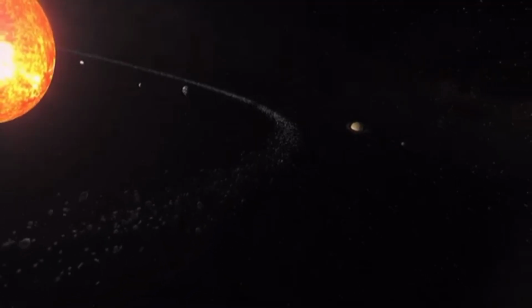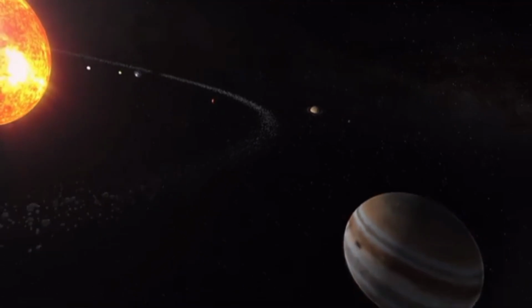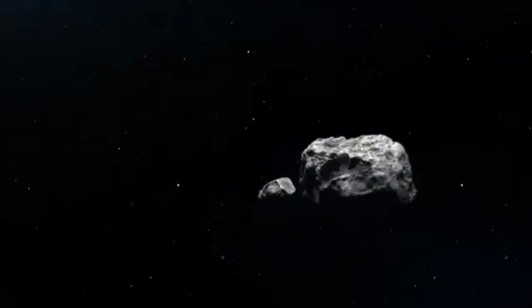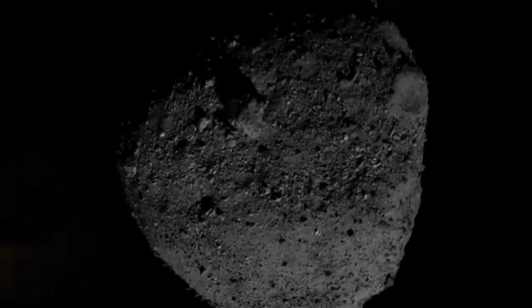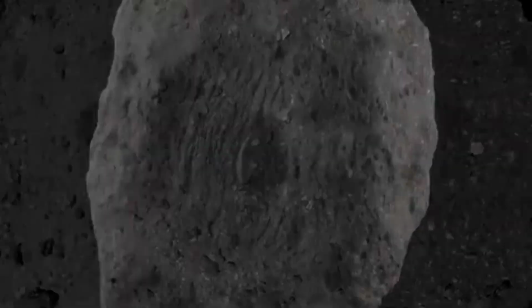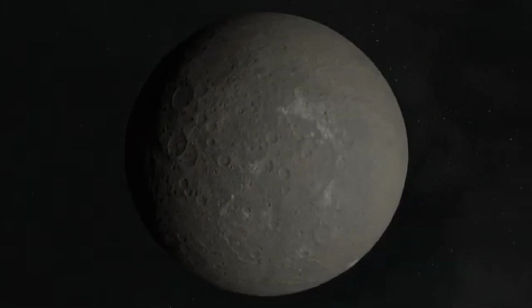Cosmos, we venture to the main asteroid belt, located between Mars and Jupiter. We will explore its structure and the unique characteristics of the objects within it. Discover the composition and distribution of the main types of asteroids and meet the largest bodies in the belt, including its sole dwarf planet.